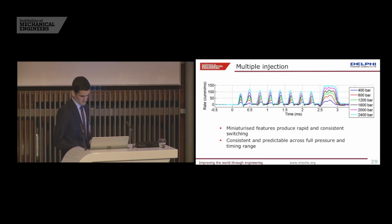Multiple injection. Miniaturization creates short flow paths and small control volumes, which leads to rapid and consistent actuations, as I've just previously mentioned. This in turn allows for the use of high frequency multiple injections, as you can see here. The above example showed 9 injections within a 3 microsecond time span.